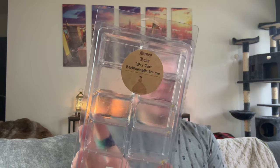This one is Honey Love. It's soft notes of toffee, caramel, honey, and sweet vanilla, inspired by Honey, I Washed the Kids, which is a Lush scent. I love this scent. It's sweet, sticky, delicious honey and toffee. And it was really, really strong.